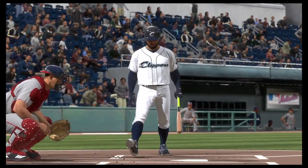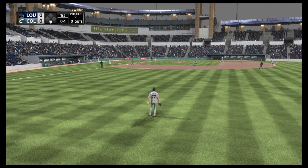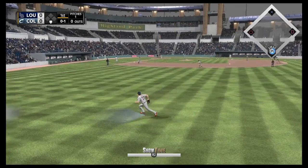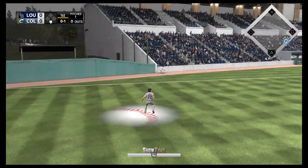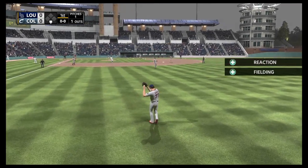Now at the plate, Abraham Almonte. He'll lead things off here in the bottom half of the first. A pitch on its way. Almonte skied into straightaway right. Moving under it, Graham. Looks it into his glove, and there's 1 gone.